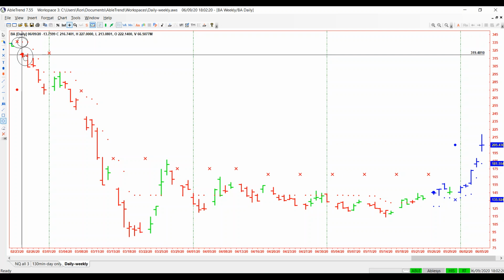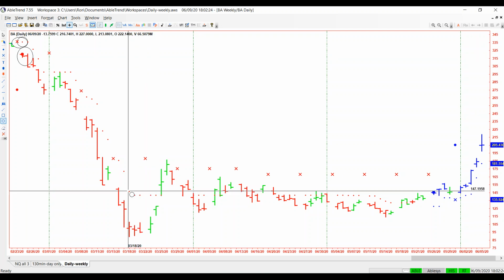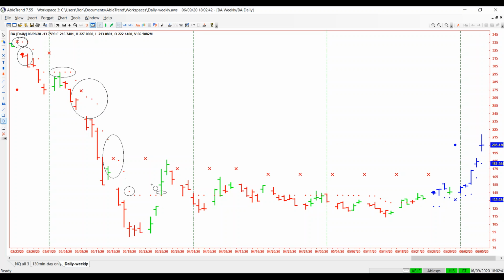So you sell it at 320. The stops go with the second higher row of red dots. So we're stopped out right there, because that's where it went above the red dots, and we'd be stopped out at 145. I mean, that's big money. As long as you've got these red dots here, it means stay in the trade, stay short, you're safe.